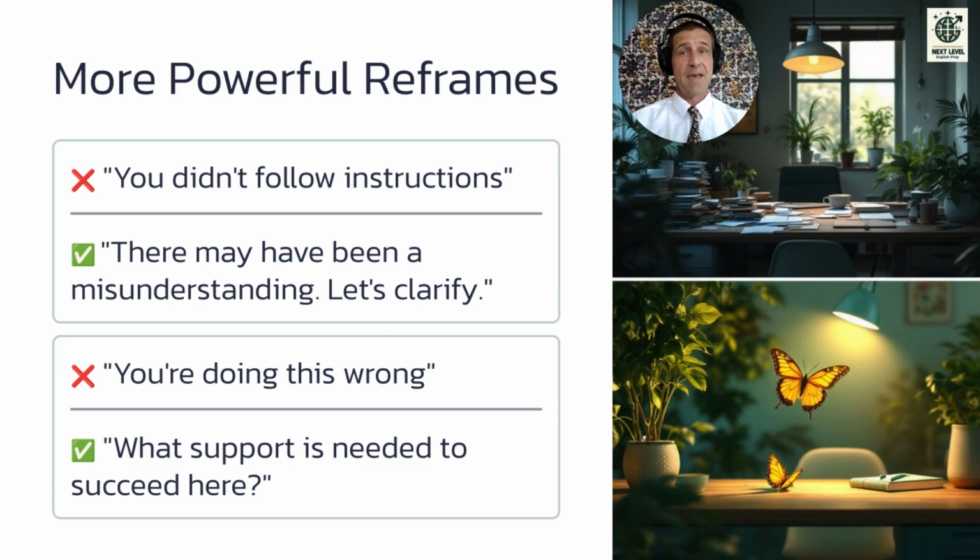By saying "there may have been a misunderstanding," we're opening the door to find out what really happened without accusing anybody of anything. And instead of "you're doing this wrong," what if we said "what support is needed to succeed here?" This is one of the most powerful reframes.